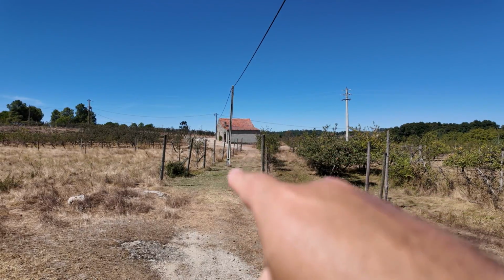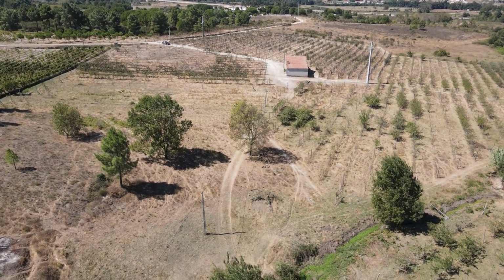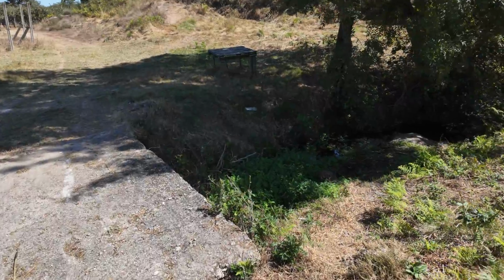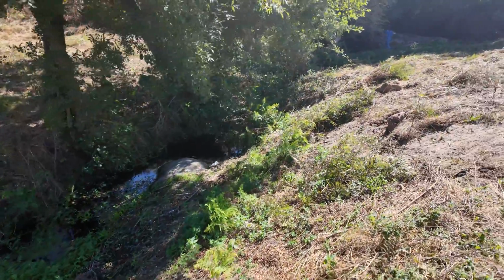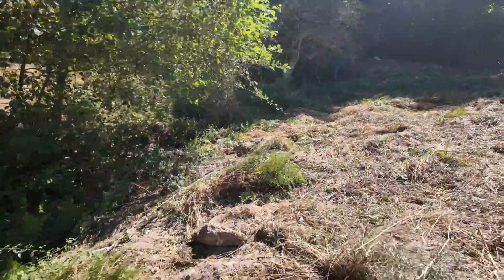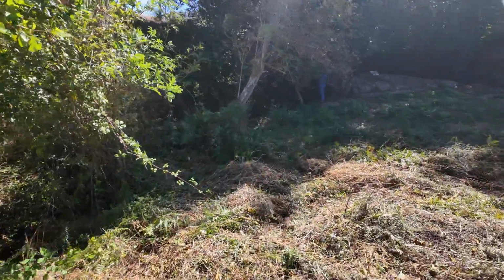So I've just walked up a little dirt road from the farmhouse over there, and Adamine is just walking towards there because this is where there's a little stream. Right, so here's the little river, a little stream, and you can see we've got a little bit of water. We are at the end of summer, and obviously in the summertime in Portugal it gets really hot, and a lot of rivers and things can go dry, but this one does run all year round. It's just obviously a lot less.